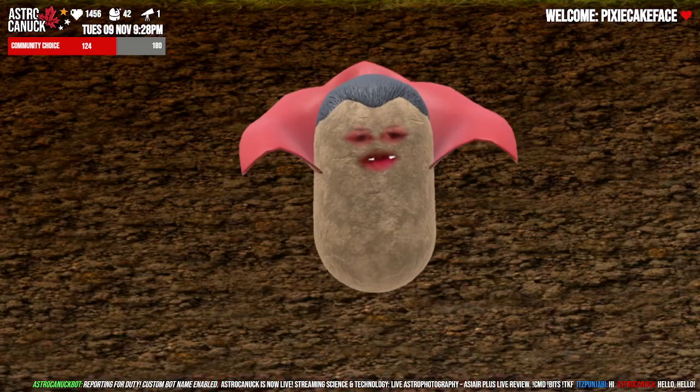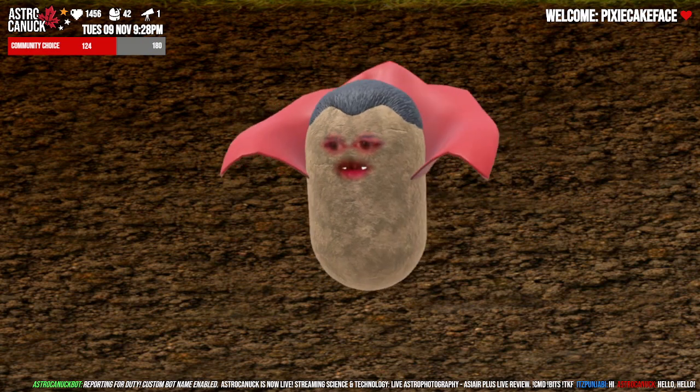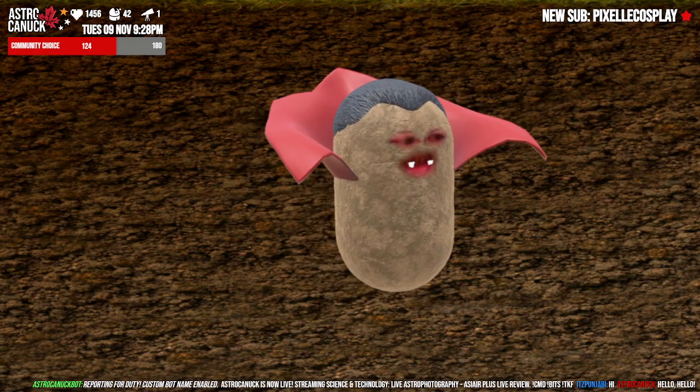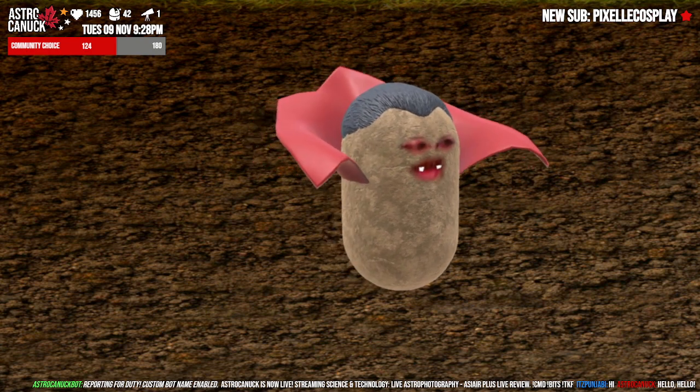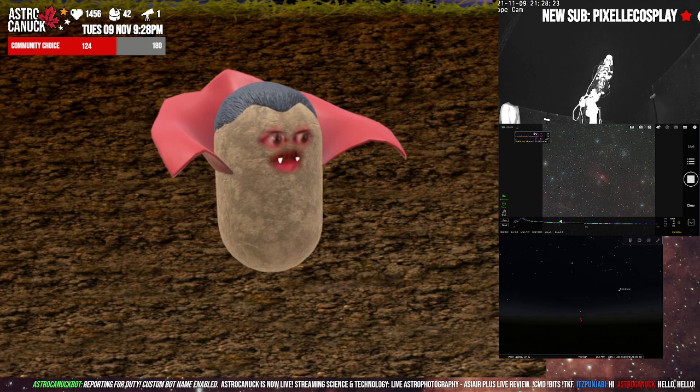It looks like we may have clouds rolling in. Naturally, as soon as I get everything all set up. Holy potatoes. Yes, exactly. All the luck in the world, we get the clouds rolling through. Although it makes the image look very, very nice. It looks very nice. Oh dear.